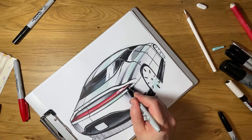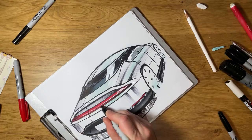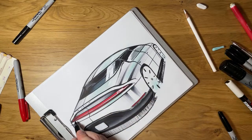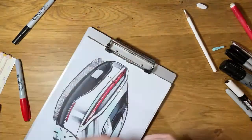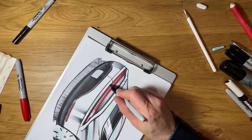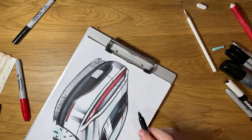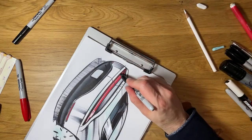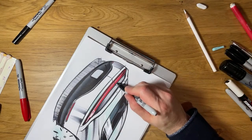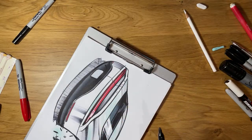Hint of a little more interest in these tail lights here. More contrast through there. And define the bottom edge of those a little better too. You know, not every line has to be this like, right? Sometimes you just gotta be slow and controlled at it. Labor over it a little bit. Show it a little love.